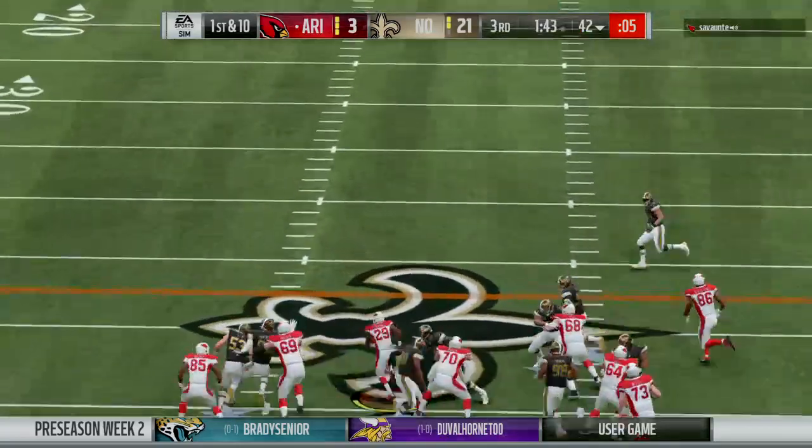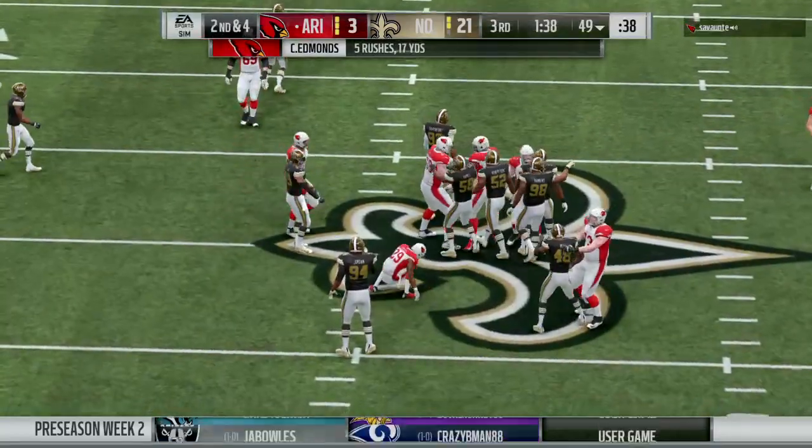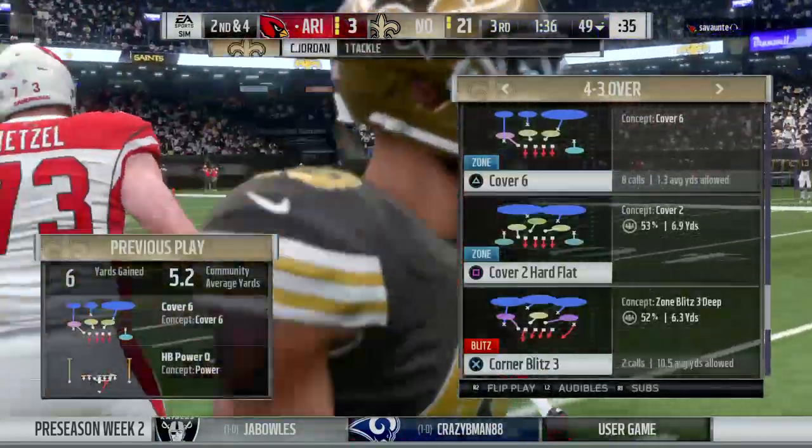They run with Edmonds. And he'll be taken down just shy of midfield. A 6-yard gain on the ground, and that'll make it 2nd and 4.